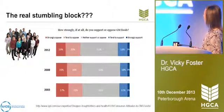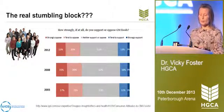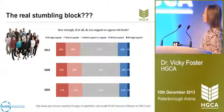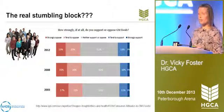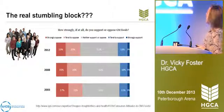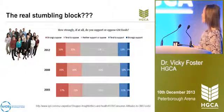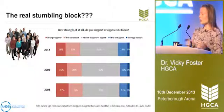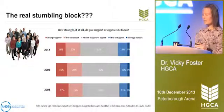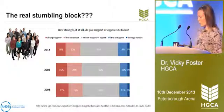In 2003, you can see there that the strongly opposed was 17%, the strongly support was just 3%. In 2008, 15% strongly opposed, but still only 3% strongly support. And really very little difference when we come to 2012. We're now looking at 13% that would strongly oppose, but it's still only 3% that strongly support. And throughout this time, it's been around 50% that neither support nor oppose this technology. So actually, there isn't very much general change out there with public perception.